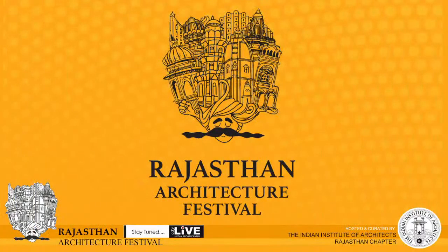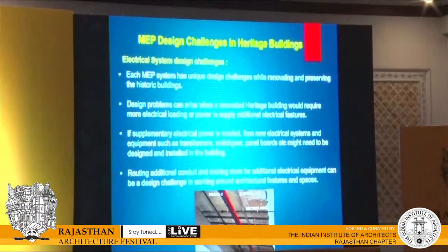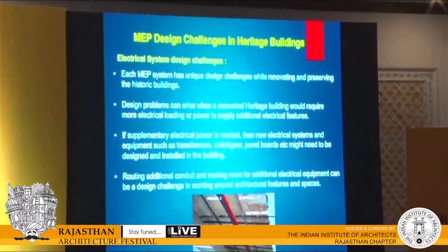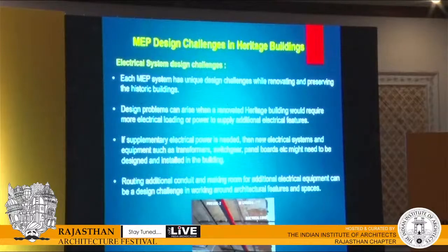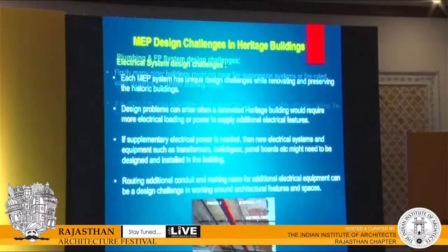Each MEP system has unique design challenges while renovating and preserving a historic building. The design problems can arise when a renovated heritage building requires more electrical load or power to supply additional electrical features. If supplementary electrical power is needed, then new electrical systems and equipment such as transformers, switchgears and panel boards might need to be redesigned and installed in the building. Routing additional conduits and making room for additional electrical equipment can be a design challenge when working around the architectural features.